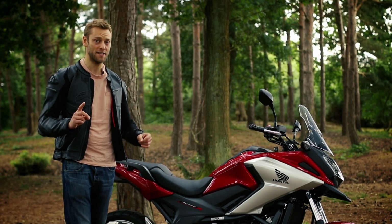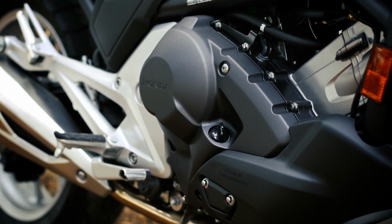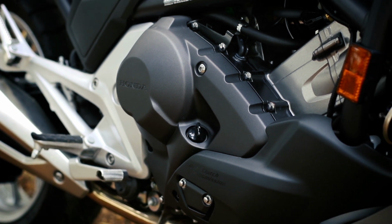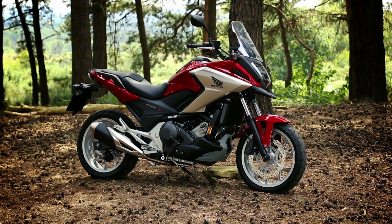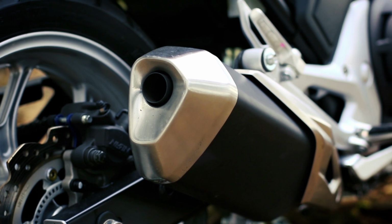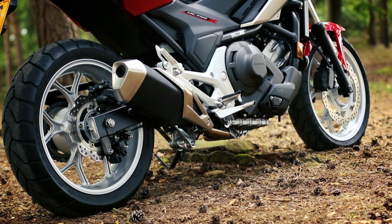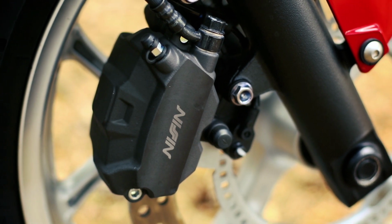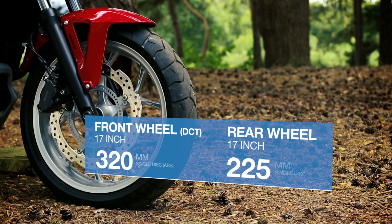The reason is this low revving, liquid cooled 745cc parallel twin that's actually half a car engine. It's derived from the Honda Jazz, develops 54 brake horsepower at 6,250 RPM, and it's been set really low in this frame to give quite a tall bike with good ground clearance a very low centre of gravity, and that's great for both stability and agility.